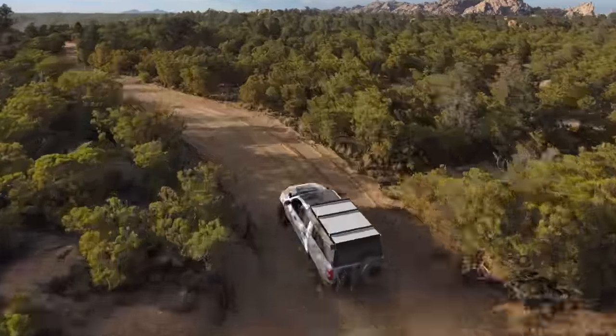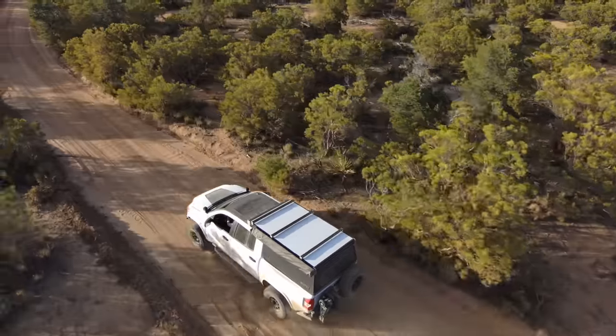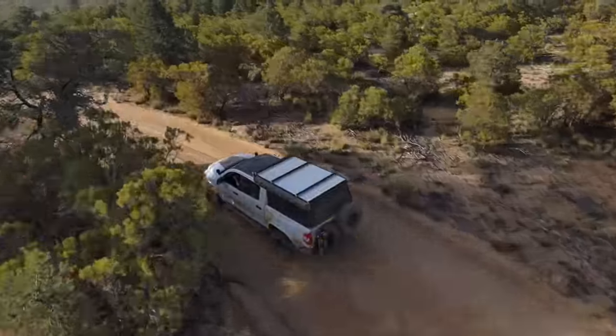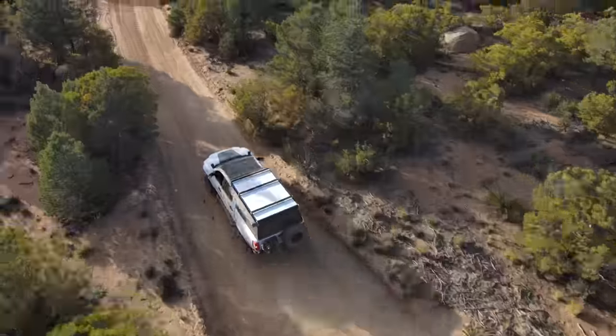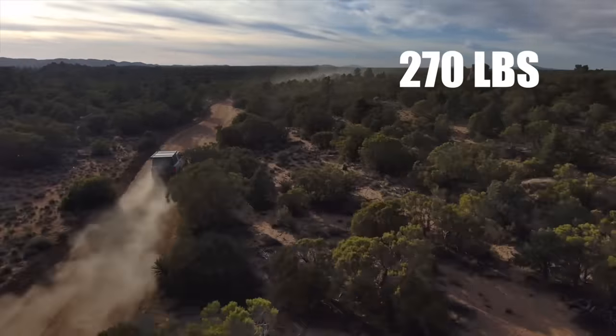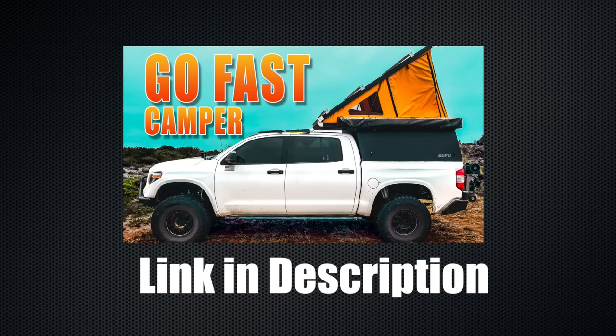So I do think the GoFast camper is a very competitive alternative to buying a camper shell and buying a rooftop tent. I think price-wise it's there, and then weight-wise it's a big winner. Usually you're going to be saving on weight, and that's going to help you with your payload numbers in the long run. So if you're looking for a camper shell and a rooftop tent to go on top of it, I think the GoFast is definitely worth checking out. For a full deep dive review of the GoFast camper, check out this video that I made just recently.